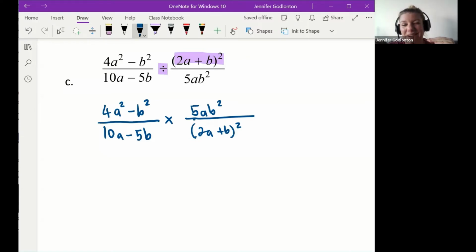Any idea? No? Pass the mic on to someone else. Jasmine, do you think you can help me out here? How could I write this in a slightly different way? Multiply it. Okay, so if I multiply, I'm going to make my life harder than I need to. I don't want to do the whole multiplication process. But if you saw this as a question before you did the multiplication process, what would you do?